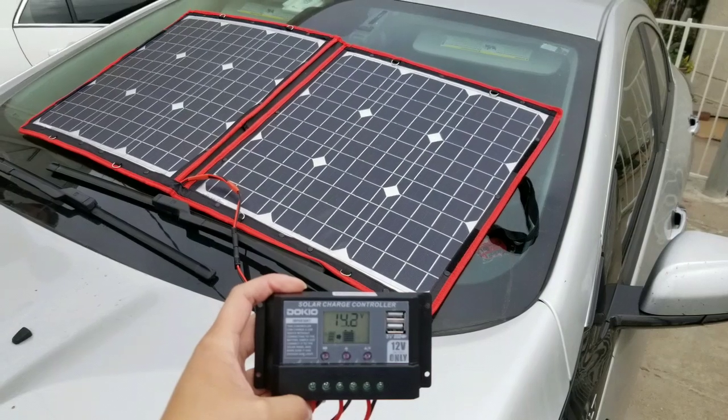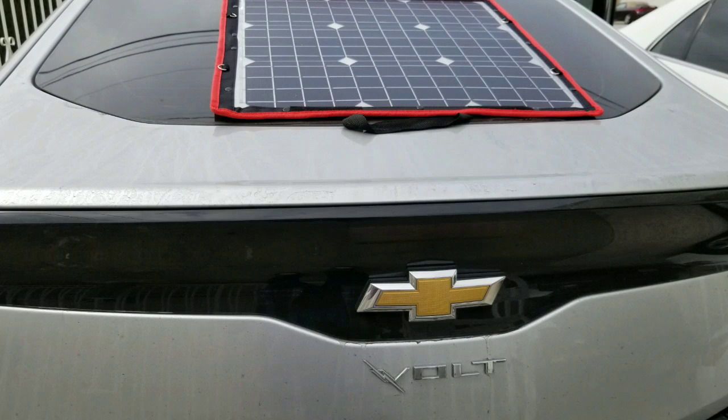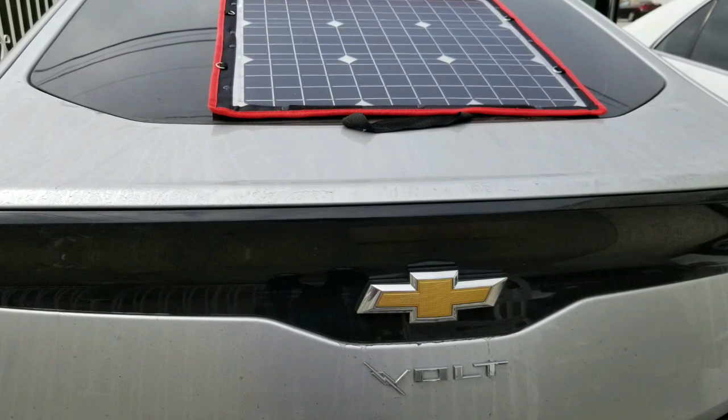I did try solar panels. This is an 80-watt solar panel from Dokio. I got it off of Amazon. I'll put the links below. In fact, all the stuff, I'll put the links below.